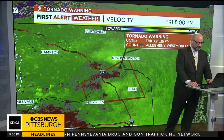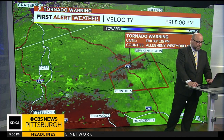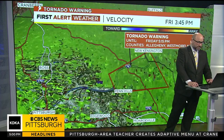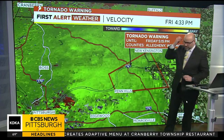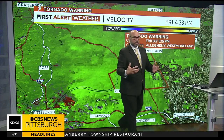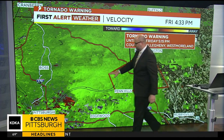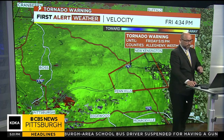We're going to back this one up a little bit so you can see what we've been watching here. So this storm pretty much popped off just north of Pittsburgh. That's where we started seeing some of those first signs of major rotation there. And there it is, right there north of Pittsburgh. This was what sort of triggered the alarm bells on the radar to say, hey, tornado warning with this. Now watch this area here as it moves up into where we have the tornado warning now.